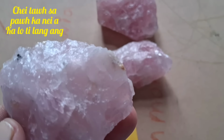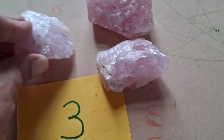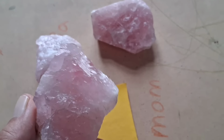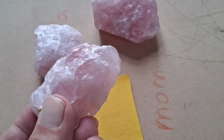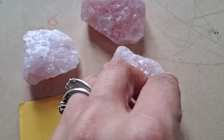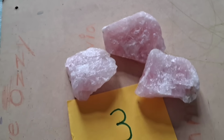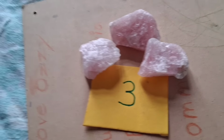Well, this is actually a crystal, so really cute. Girls really like this one because it's a pink crystal and it represents love. It'd be a cute little Christmas gift for your girl. And then you can show her this video and say, hey, I bought this for you. It's from Rose's collection. Check it out.